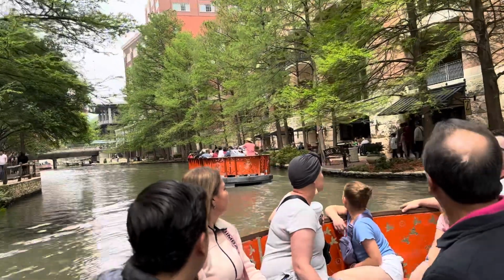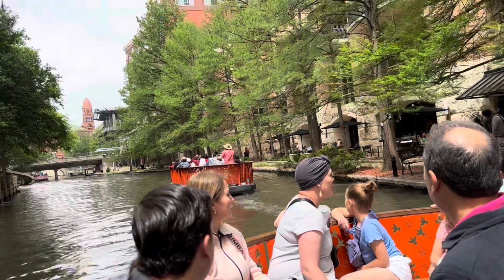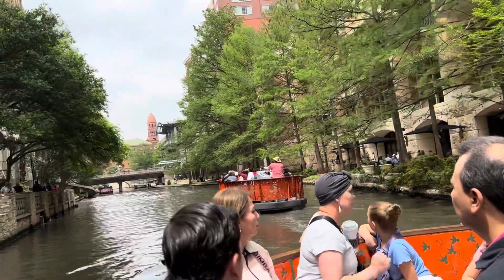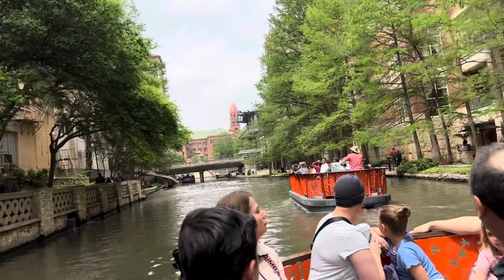The reason why, right here to my right, is the Western Hotel, which was the L. Frank Saddle Company in 1901, where they would come out here and purchase saddles for their horses. It became one of the largest manufacturers in the world at once.